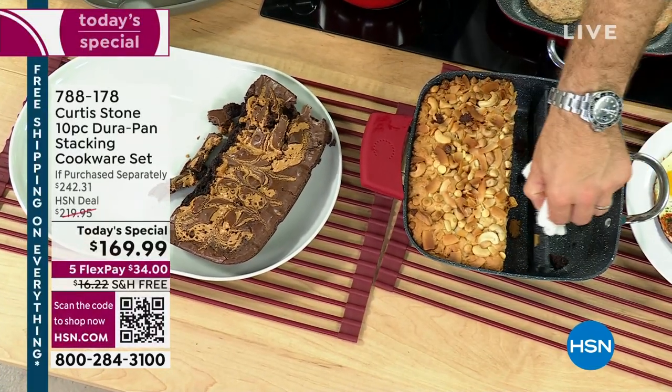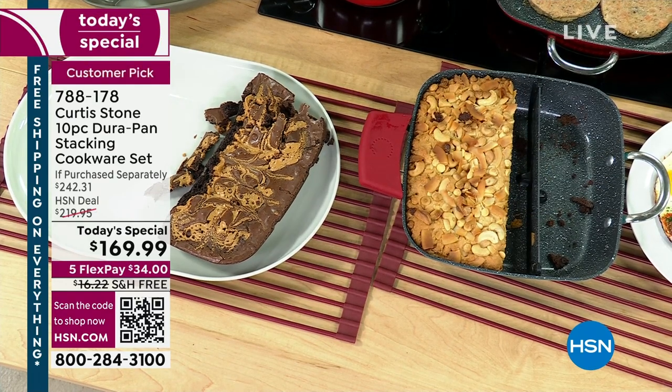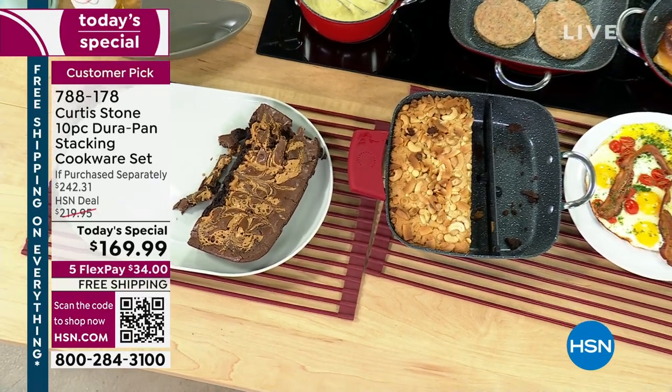I love that you included the divider. I think that's genius. Isn't that so great? There's so many people who may just want chicken and not want seafood. You want veggies, some people want onions, some people don't. You can separate it, and it's like a 2-in-1.